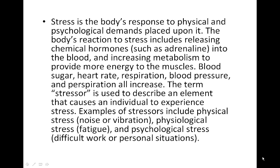The term stressor is used to describe an element that causes an individual to experience stress. Examples of stresses include physical stress, such as noise or vibration; physiological stress, such as fatigue; and psychological stress, such as difficult work or personal situations.